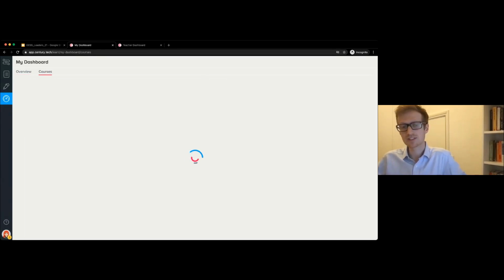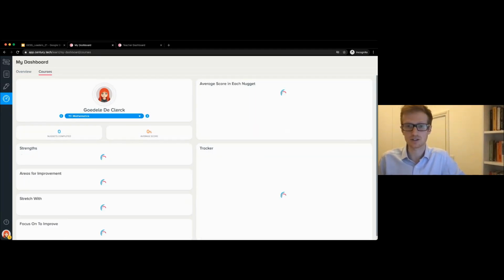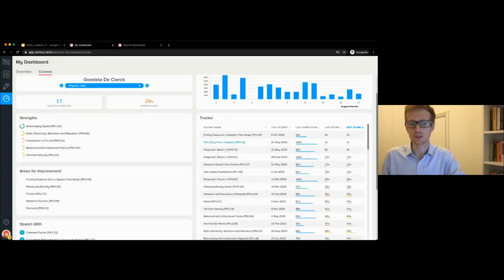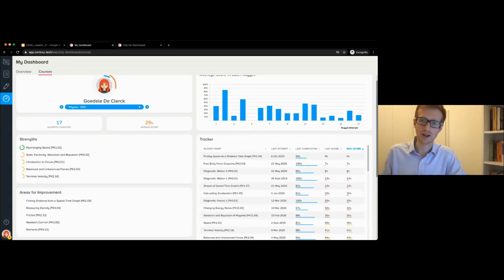And that drills down into what recommendations are being made to Goodell. So if Goodell wants to focus on a particular topic, maybe it's physics in Key Stage 3, she can filter that particular course and it will show her everything that she's ever attempted, all her scores, her best scores, her worst scores, how long she's spent, what she's completed, and crucially, what she's being recommended.